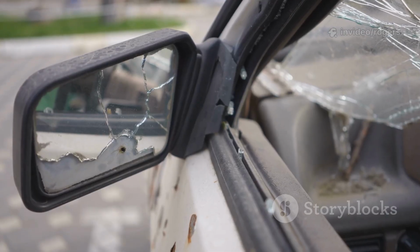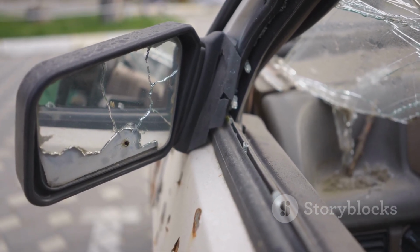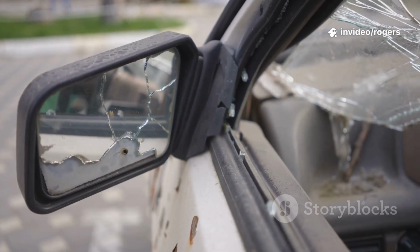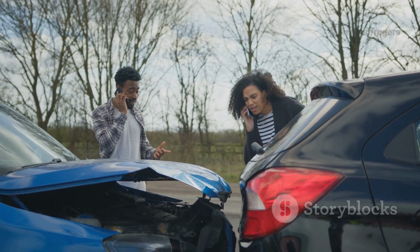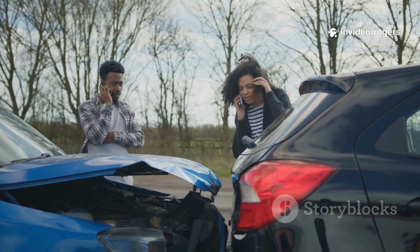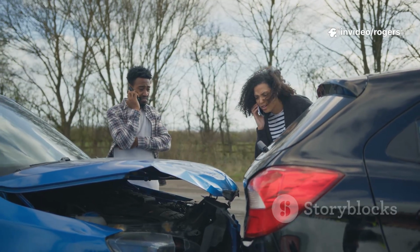Driving with a busted mirror is like running a race with one eye closed. It severely limits your perception and increases the risk of an accident. A cracked or missing mirror compromises your ability to accurately assess distances and react to changing traffic conditions. Dangerous and totally avoidable. Don't let a minor inconvenience turn into a major safety hazard. The consequences of neglecting a damaged side mirror can be far-reaching and potentially life-threatening.